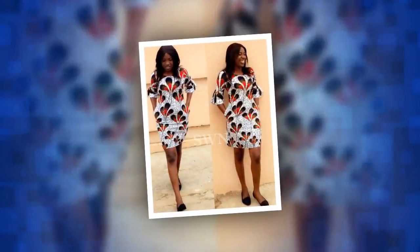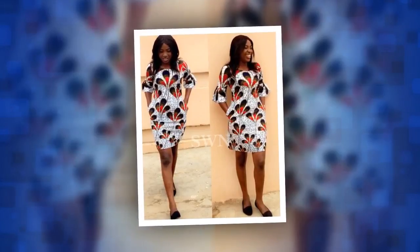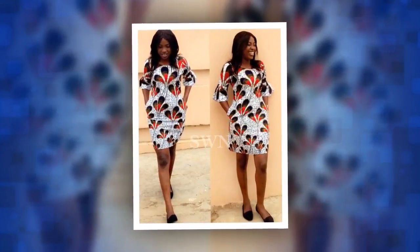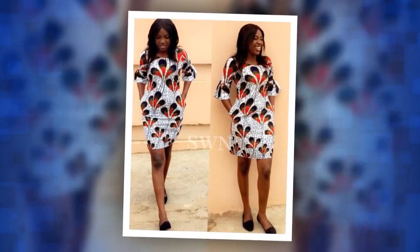However, it lost its use with the introduction of Western forms of clothing to Africa. This newly found love with foreign forms of clothing, among other factors, eventually led to its collapse.